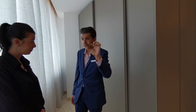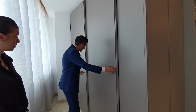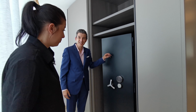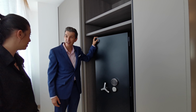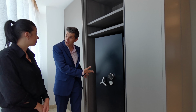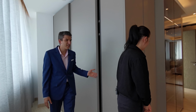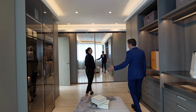Guys, and also you have a piccolo. Tiny. What? Safe? Yes. Surprise. It's even bigger than in our office. Yeah. In case you need to put your watches. What watches? It's all for cash. Dubai loves cash. Can you imagine how much cash you can put inside? Yeah, okay, fine. But also for your watches. What watches? Nobody is wearing watches nowadays. It's a prehistorical thing.